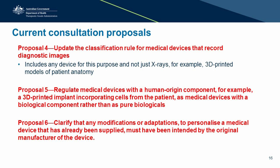Proposal 6 is to clarify that any modifications or adaptations to personalize a device, so if you need to shape or form or fit a device that has already been supplied, that it has to be clearly stated by the manufacturer of that device that that is what they intended. So you cannot modify devices unless those modifications were intended and tested by the original manufacturer.